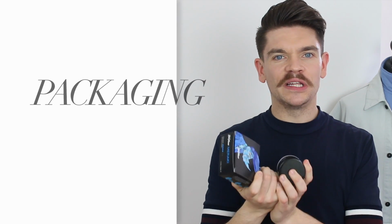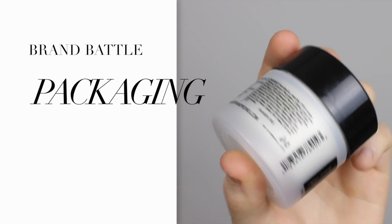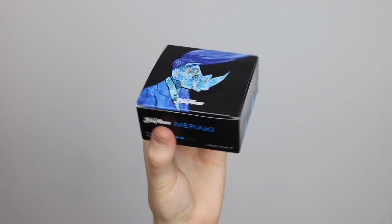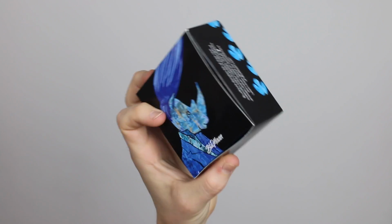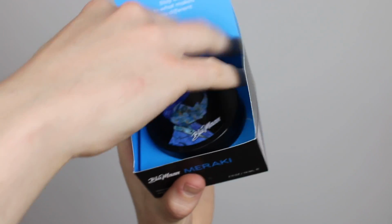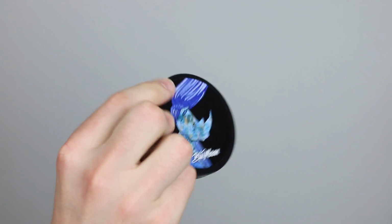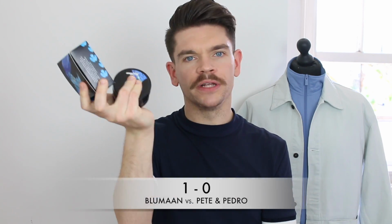Straight into the point system and looking at packaging, we've got Pete and Pedro in their standard packaging, not massively inspiring. Then you've got the Blumaan one, this one actually comes in a nice little box. A little bit of extra effort. I have been told that this is a limited edition one. This has got the Rhino on it, and then the usual one I think has got a kind of purple colorway. I like this. It's young, fun. It gets my point.